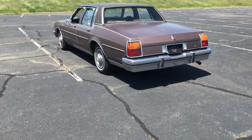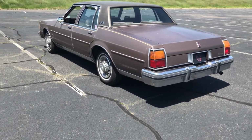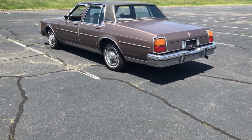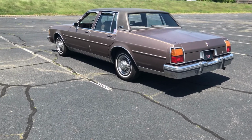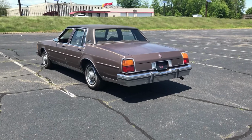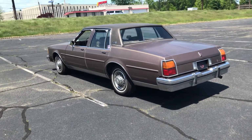All right, so now I'm actually going to be showing this car some love. This is basically an 8th generation Oldsmobile Delta 88. This particular body style was actually referred to as a B body. And the 8th generation of these cars lasted from 1977 to 1985. So this is an 84, so it's right towards the end of the 8th generation of this car.